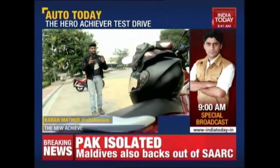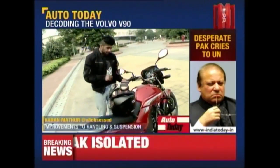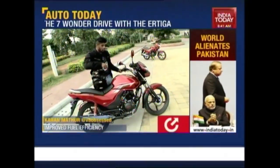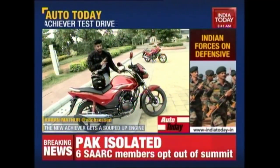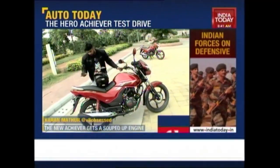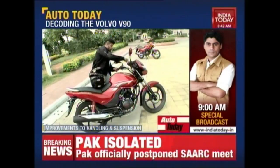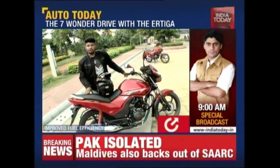Hero MotoCorp has definitely made significant improvements in order to better the product. For example, they've tuned the engine in order to produce more power, more torque. They've added i3S system in order to improve fuel efficiency and for dissipation of heat. They've improved the chassis in order to improve comfort, along with improved suspension travel in order to soak up the bumps more easily.